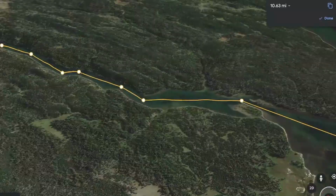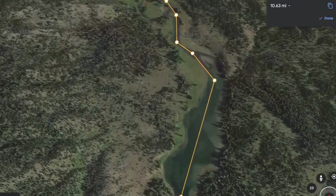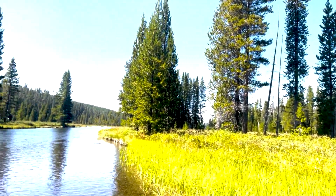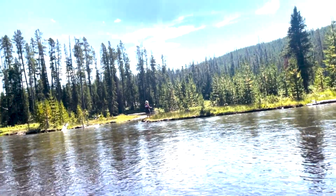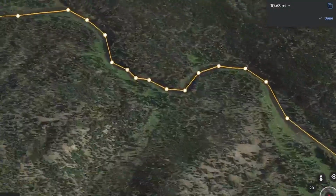So we started up the river, kind of rocky and pretty shallow in parts. And at one point, you actually have to get out and just pull the boat, which we did for quite a ways. And then you get back in at the end there, and we kind of waited for some people to fish and hike and do some things along those lines. And then we kept going along the rest of this.